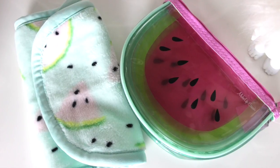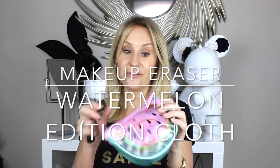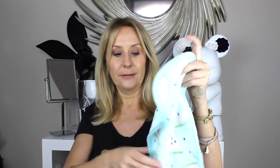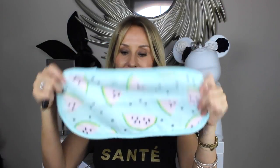That obviously is my beloved Primark £1.51. However, look how cute this is. This is the new makeup eraser, and it comes in its own little plastic, which is such a good idea for traveling. Why do I like it? Apart from the fact that I'm a big kid, look. It's watermelon. I got this one from Victoria Health. A microfiber cloth will become your best friend.